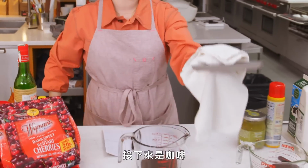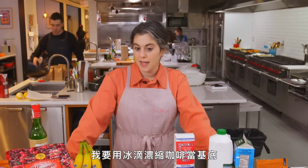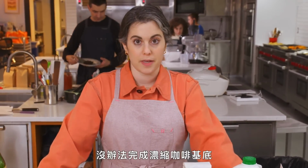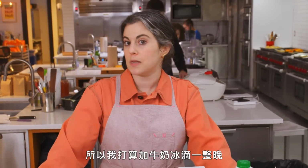Next we'll do coffee, why not? I'm going to try a cold steep espresso base. Just given the timing, I probably won't make an espresso base today anyway, so I am going to let it cold steep in the milk overnight.